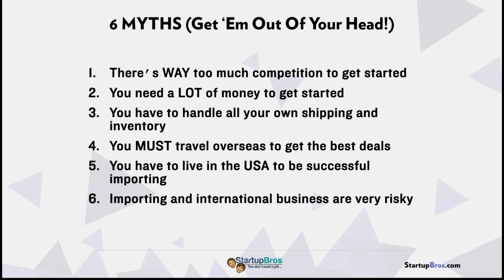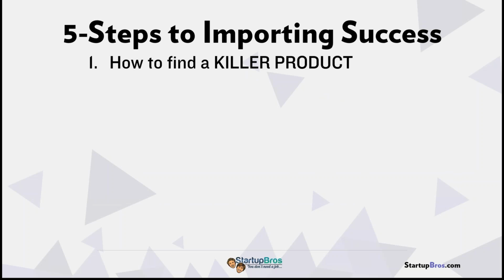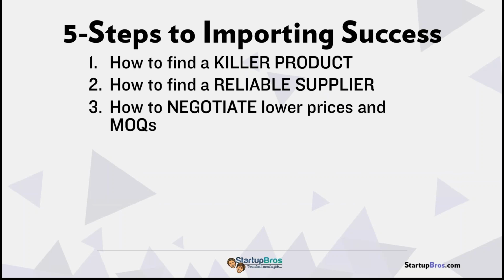And as you'll see today, if you know how to avoid the simple little mistakes a lot of people make, this is actually one of the safest business models out there. So let's get into the actual 5 steps of importing success. First, we want to talk about how to find that killer product. We'll show you how to know what a good product is and how to use that product research workbook we talked about, so lots of fun stuff there.